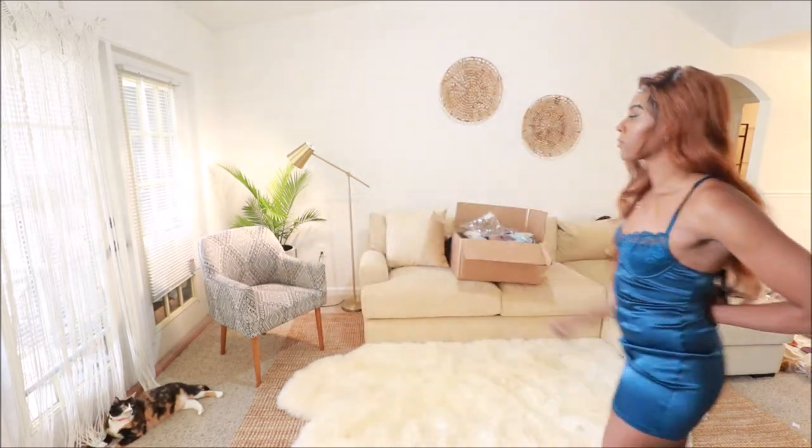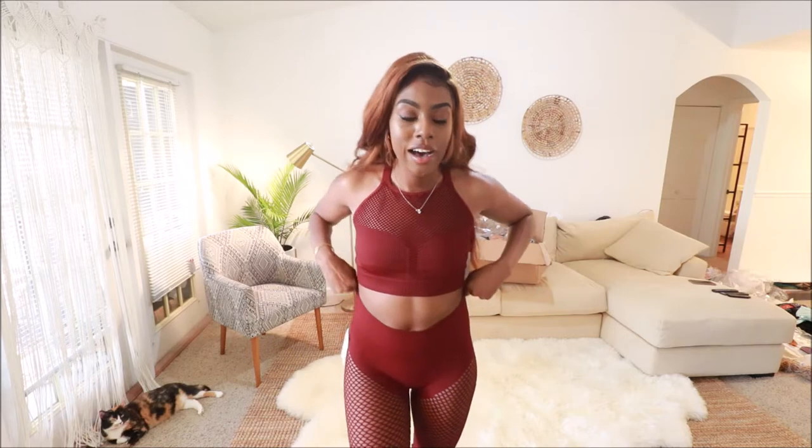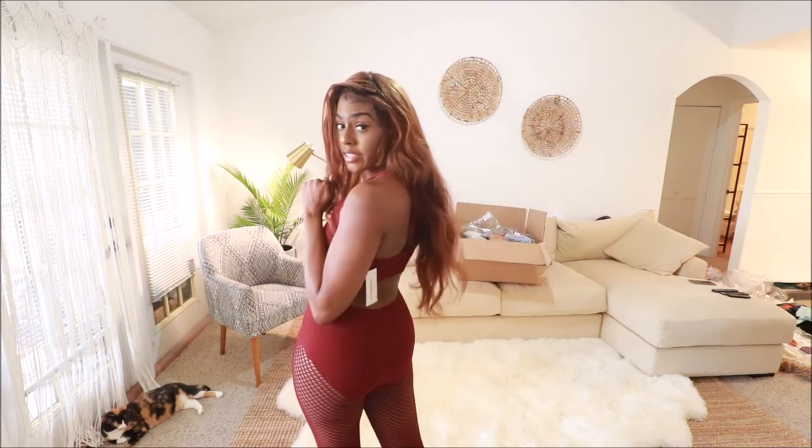Okay. That's awkward. Here's like a little workout two-piece set. You just might catch me working out in this. I don't know about y'all. Would y'all work out in something like this? I just might. Hey, it's cuffing season. Cuffing season is all year round. Every season is cuffing season. All right.